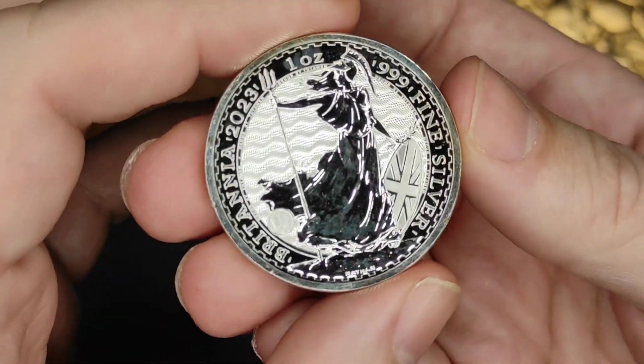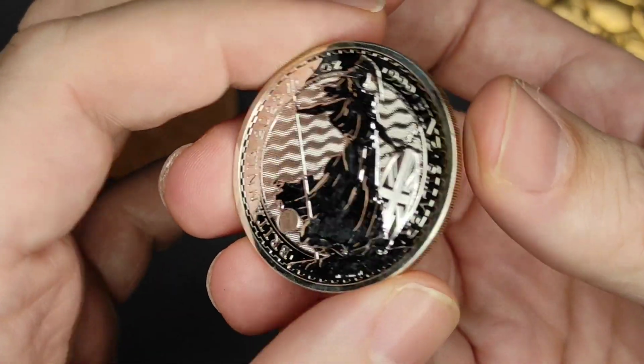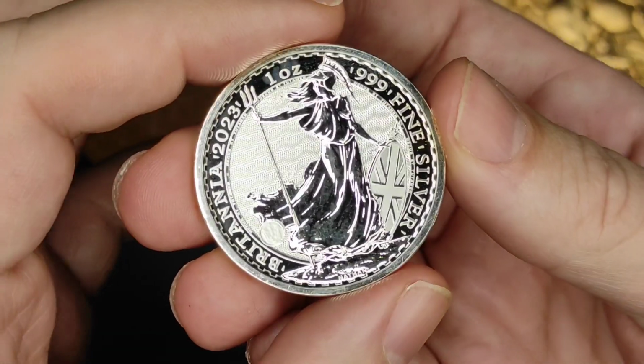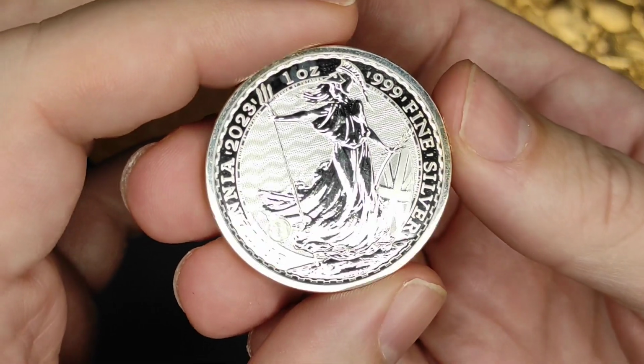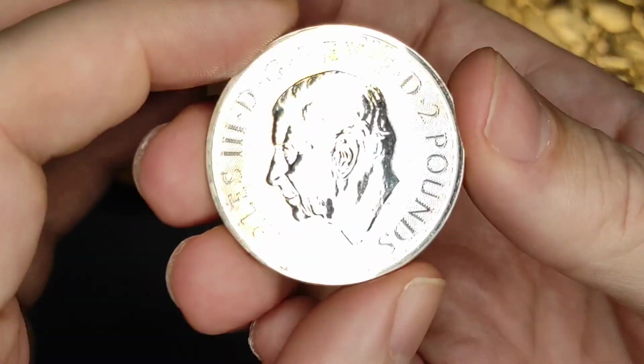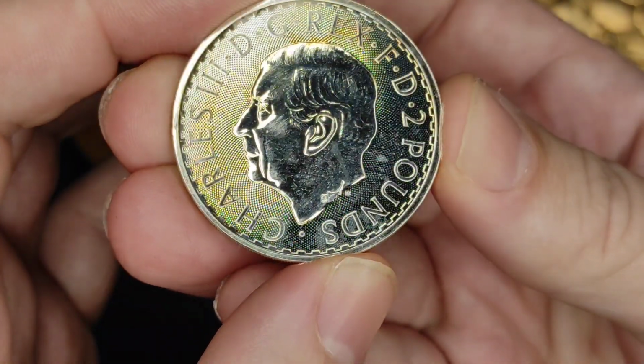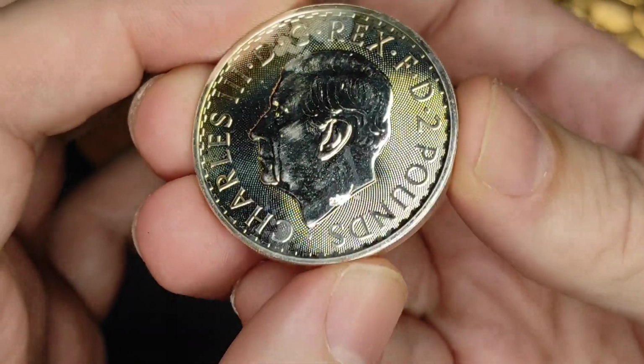So the quality of bullion coins is clearly not quite what it should be in some cases. The Royal Mint themselves say that the quality of these should be similar to a brilliant uncirculated coin. But if you received brilliant uncirculated coins with big divots in it like that, then yeah.